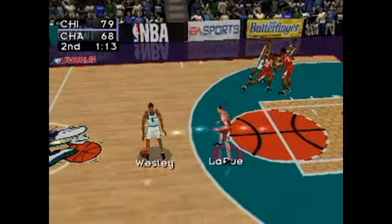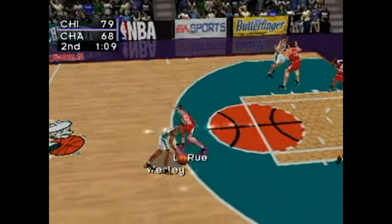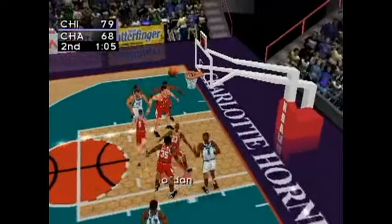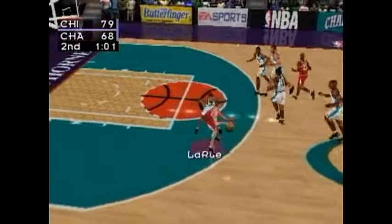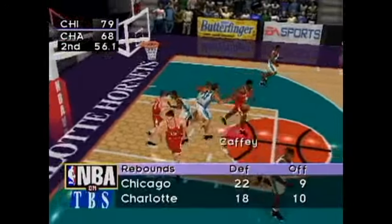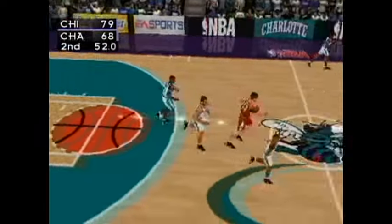Inbound pass to Wesley. Hill gets the ball. He squares up with the shot. Number 23 to number 5. 1 minute to go in the second quarter. He rims it. Cappy goes up with a turnaround jumper.